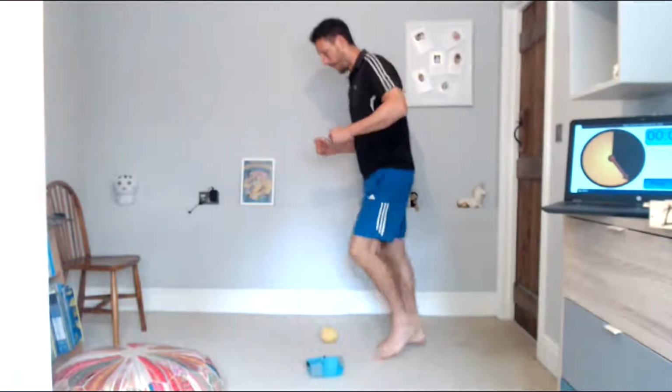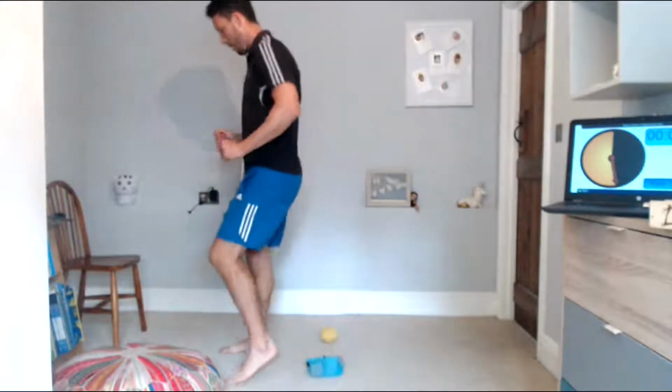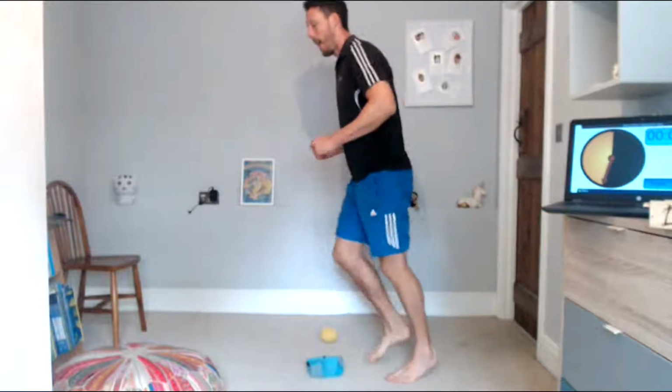Lots of little steps. And you can face sideways. And you can do it like this. It might be a little bit easier. The whole point is we're going forwards and backwards and sideways. We're going lots of different directions with this.